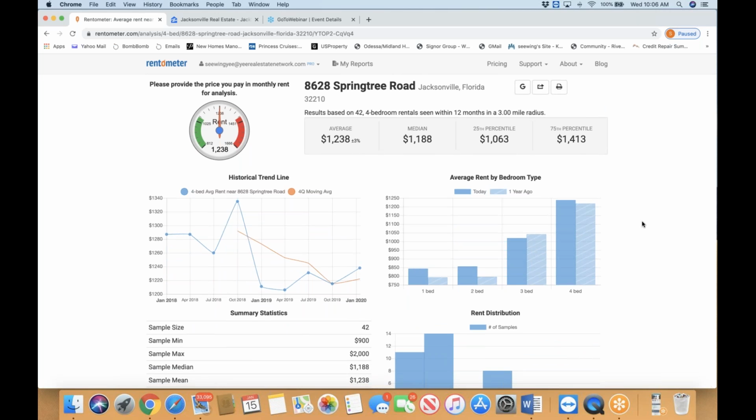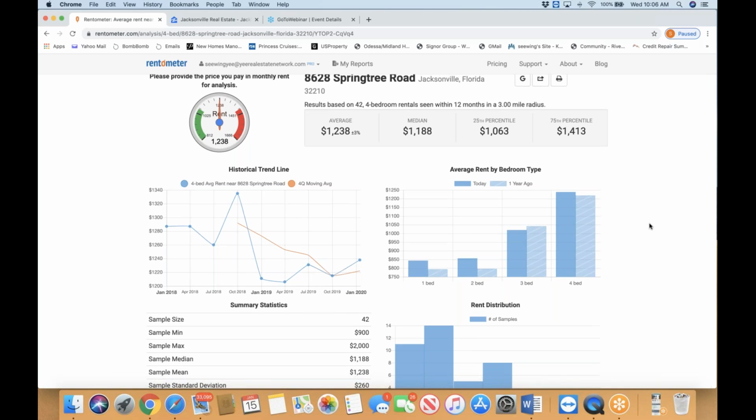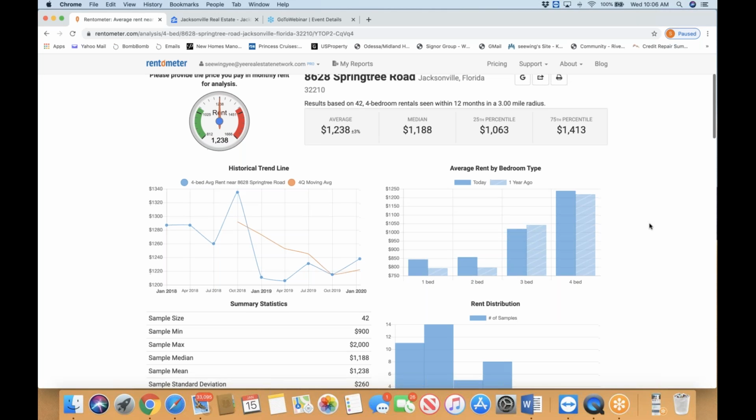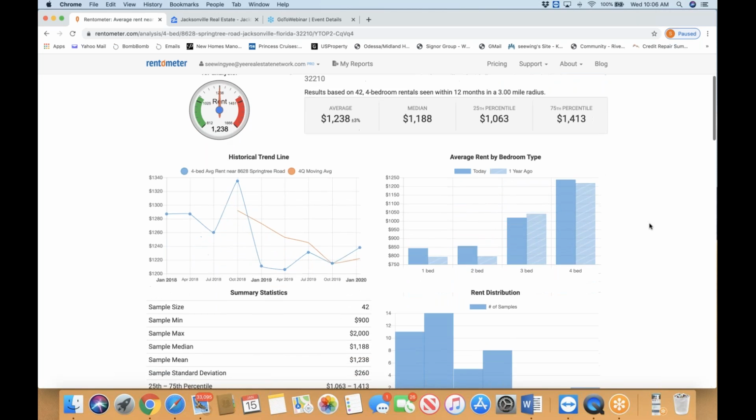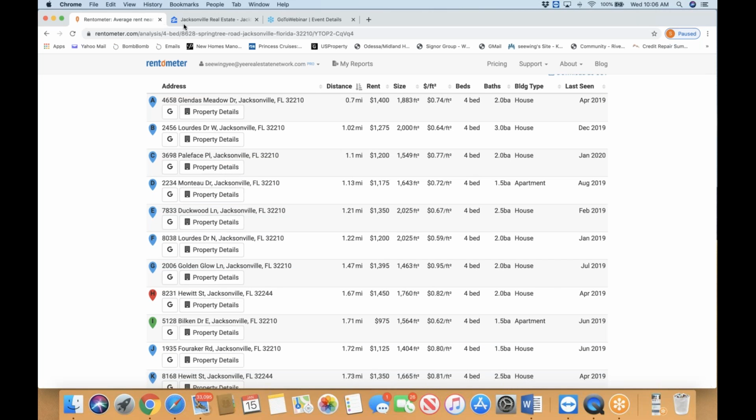All right, so this is a very good metric that makes me feel comfortable and confident, as well as you guys out there, investors, that this neighborhood has, at least in the past year, a very good historical rental market. So we expect you're going to have a decent tenant. You can get your property rented within 30 to 60 days or sooner. And a very, very good, consistent rental market based on the numbers that we see here. If you scroll down, this property, let me see, what's the square footage of this property?